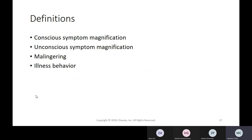Usually I don't know that somebody's malingering until it comes out that they are malingering, right? They either get caught by a private investigator or there's some sort of fraud case. I have had instances of fraud cases in my career, but it is rare.